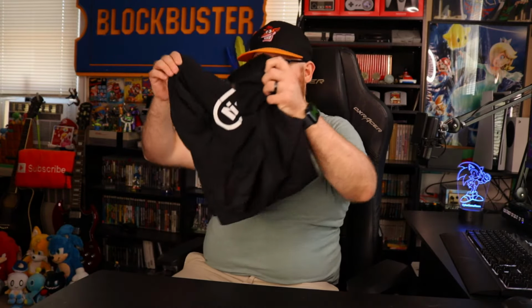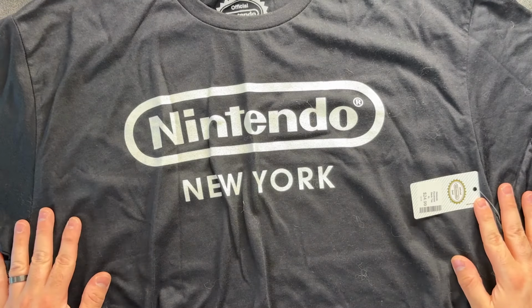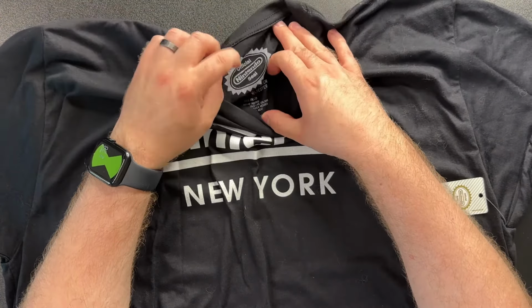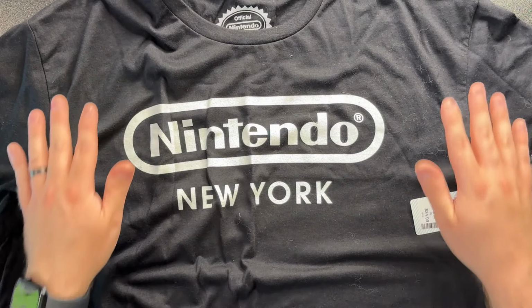And of course, the shopaholic in me needed a little bit more than that, so we grabbed a few more things. The next thing we got was a Nintendo New York shirt. Surprisingly enough, I never grabbed a Nintendo New York shirt before, but here it is. This one is partial cotton, partial polyester. I kind of wish it was all cotton, personally, but this is still really soft. This is really comfy.